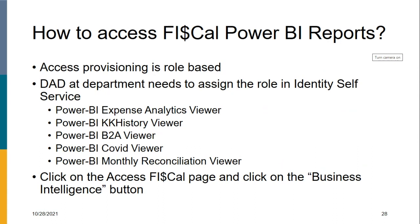So that's basically the platform, and we talked about the reports that are available. Let's talk about how to gain access to the Fiscal Power BI reporting platform. We talked about the access provisioning, which is basically role-based. These roles are published in the identity self-service of Fiscal. And these are the role names: we have the expense analytics viewer, KK history viewer, P2A viewer, COVID viewer, and the monthly reconciliation viewer.